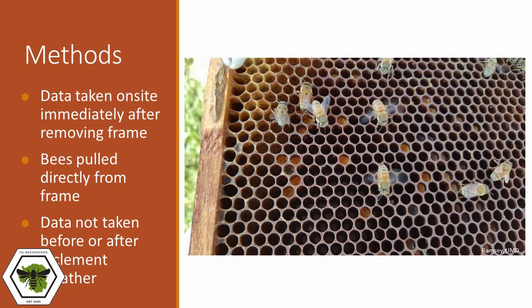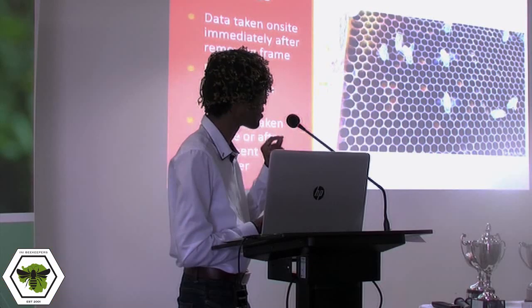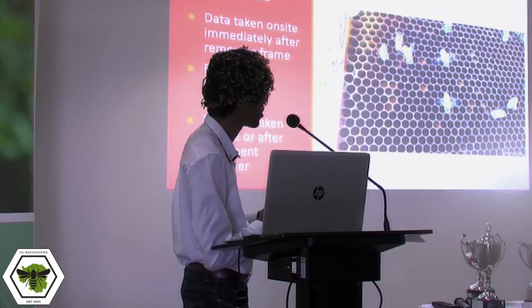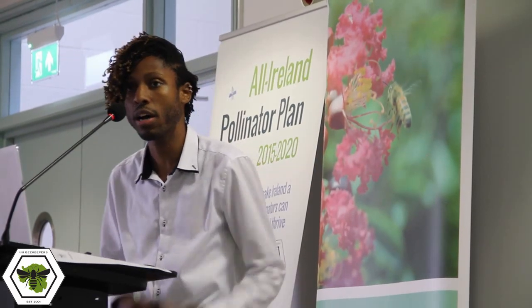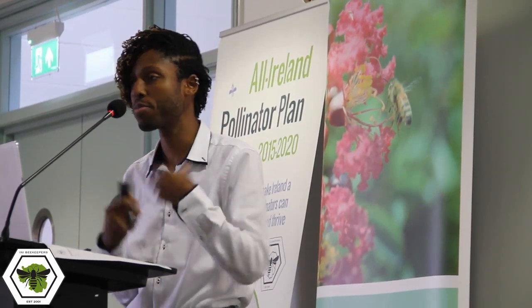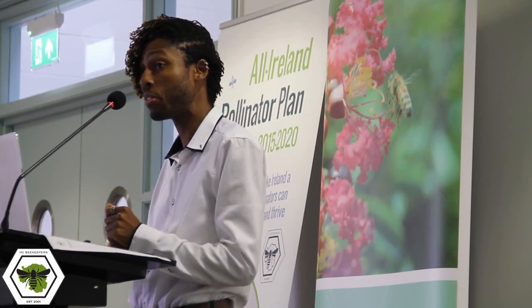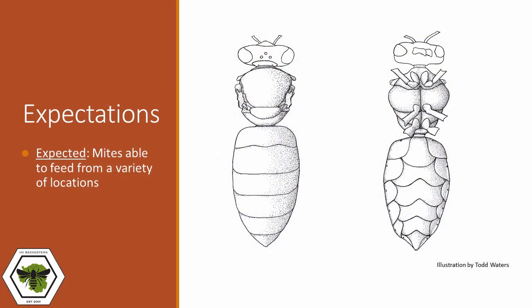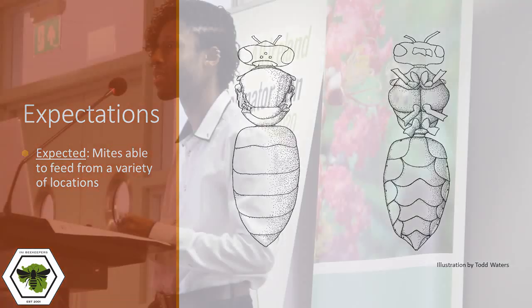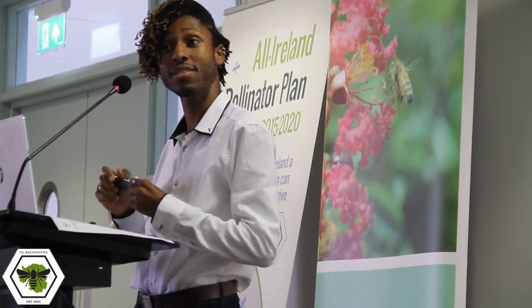So the expectation here is that Varroa, if they're feeding on the bee's blood, will feed anywhere on the bee. But if they are feeding on a specific organ or something of that nature, they should only feed in one area. And so I actually went into our colonies, pulled out brood frames, pulled off the nurse bees on those brood frames, and looked at where the mites were feeding on those bees to determine what it is that they might be eating. Using this as a data sheet, I then recorded where the mites were located on those bees, and these were the results of that study.